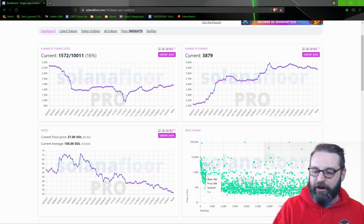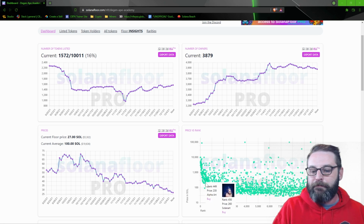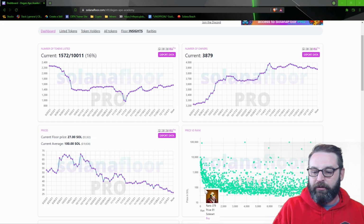If I could try and get one up there. I just saw one on Magic Eden, and there's also Alpha Art. So we can see listings based on rank compared to price. Look, ooh, that's a pretty good one. Price is 91 Sol for rank 379. Wow, that's a fantastic purchase. I may have to go buy that.